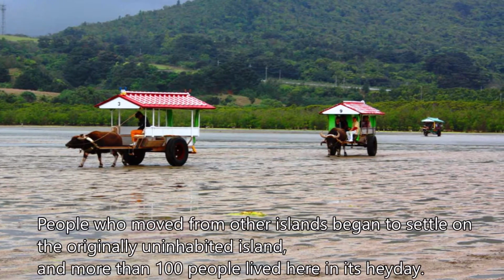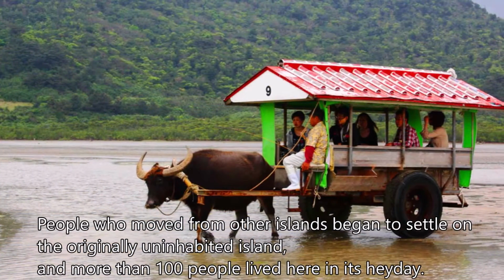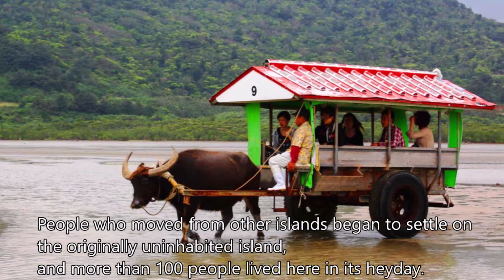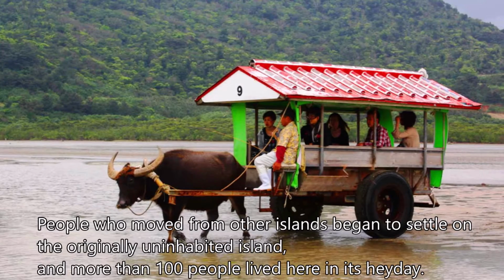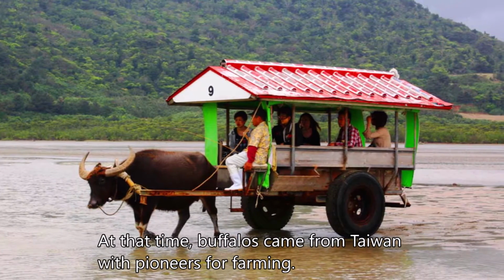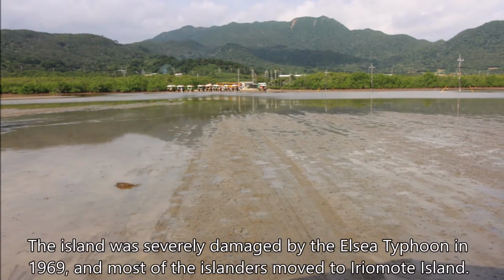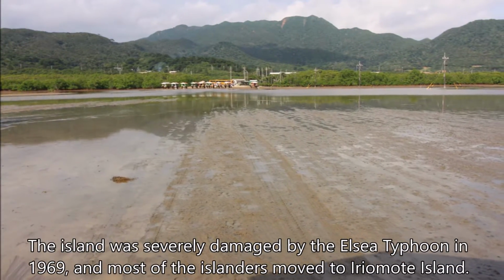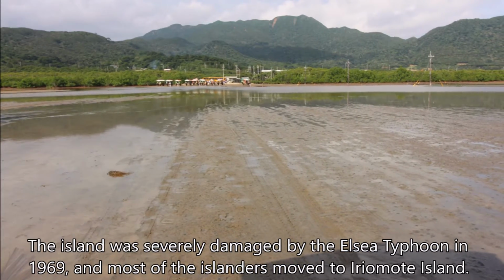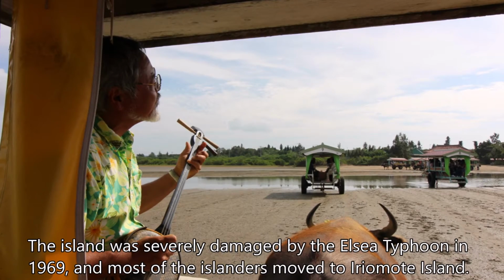People who moved from other islands began to settle on the originally uninhabited island, and more than 100 people lived here in its heyday. At that time, buffaloes came from Taiwan with pioneers for farming. The island was severely damaged by Typhoon Louise in 1969, and most of the islanders moved to Iriomote Island.